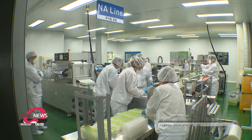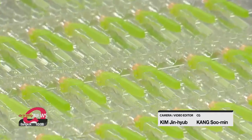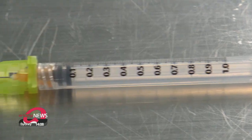The needle has obtained approval from the US FDA as well as the CE marking from the European Union. Kyung-eun, Arirang News.